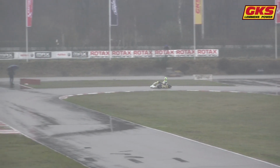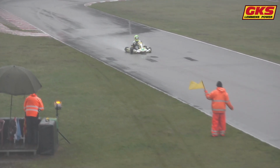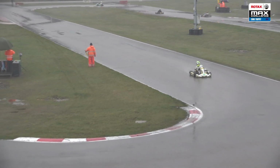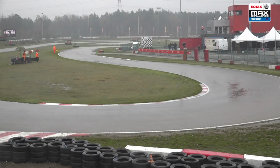that's 2 off-track excursions in 2 of the heats that he's had, and he's had a 3rd place finish. But we know how the pedigree of Zenderua is, that there are times when even drivers like him, they can make mistakes. It can be the weather conditions, or it might be an unforced error. But he finishes in P8.